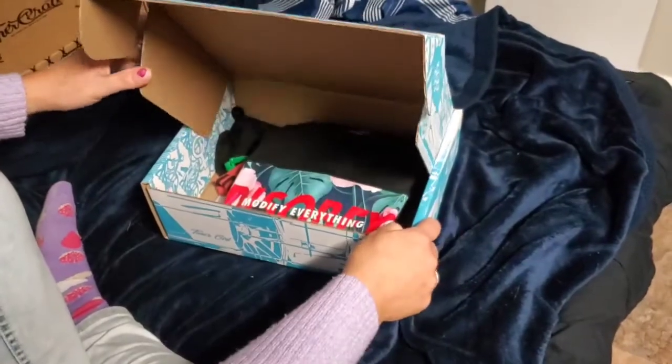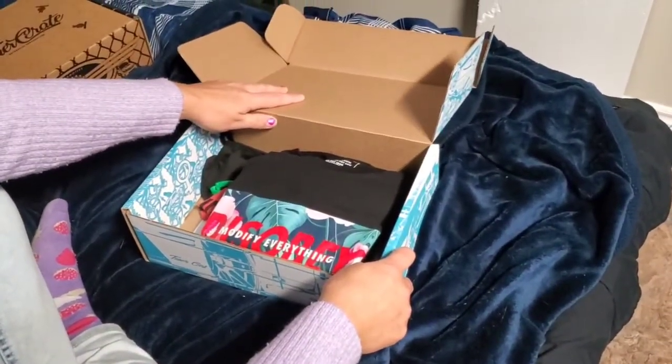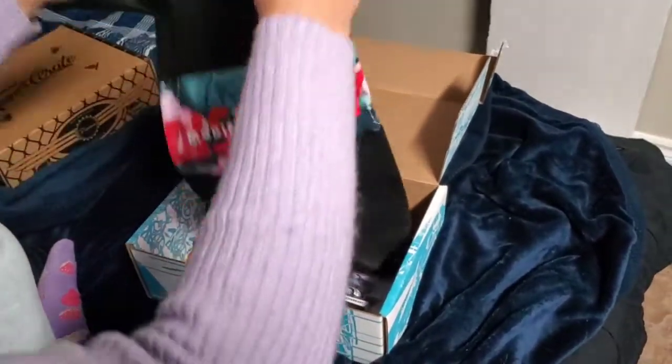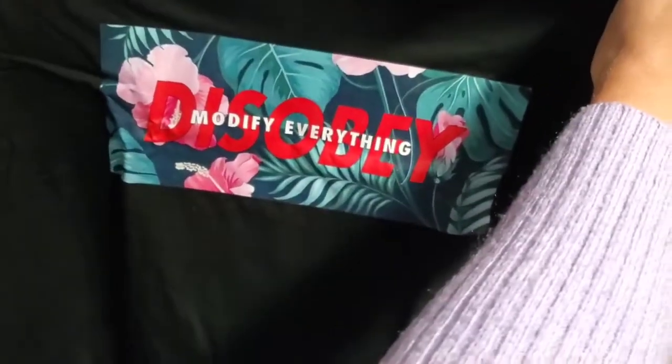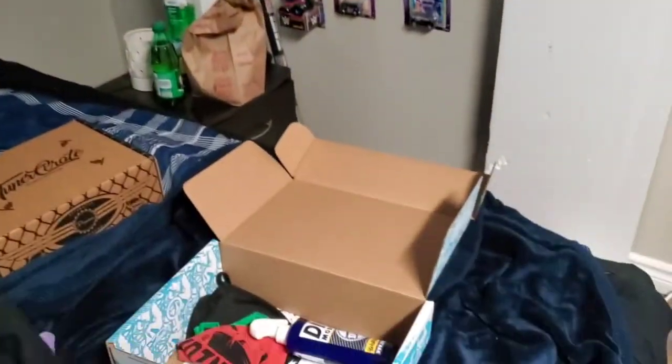So we're gonna have the same issue where your box and the mailbox can be the same thing. Oh, it's gonna be worse. Okay. Pretty sure we both already have this shirt. No, we don't have that shirt. I don't know. I think I do. I've never seen it. I got that bumper sticker.